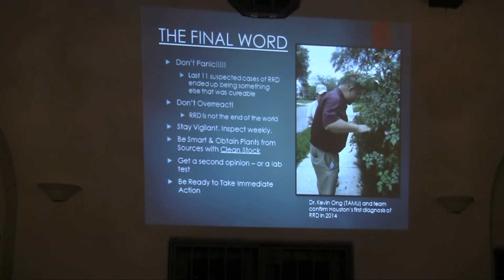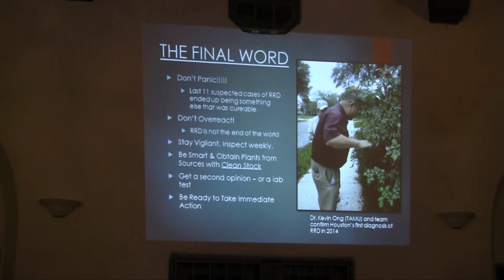Yeah. Except that we do have it scattered around Houston. I live close to Memorial City. Well, you have it in two zip codes. We have it in two zip codes so far. But are those commercial plantings? No, not necessarily. You've got the Galleria, that's a commercial planting. You've got Memorial City, that's commercial planting.